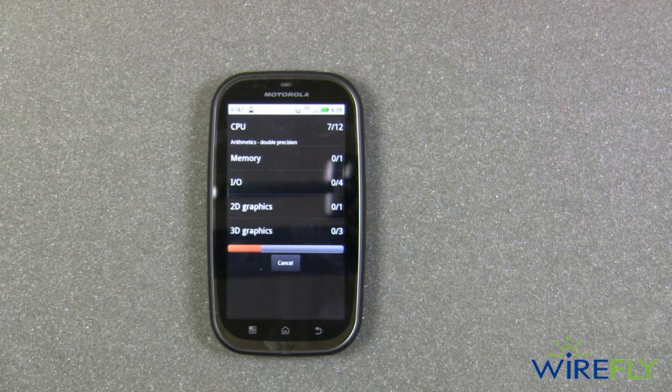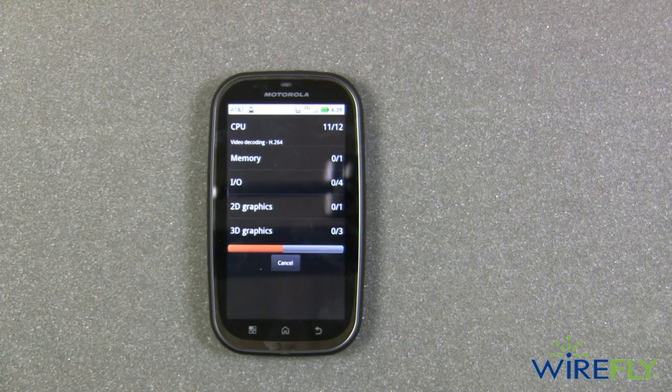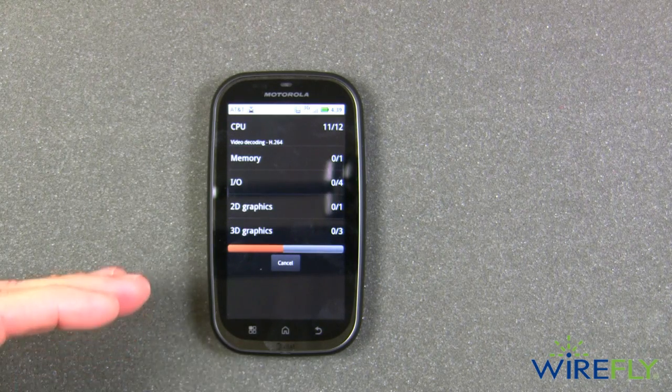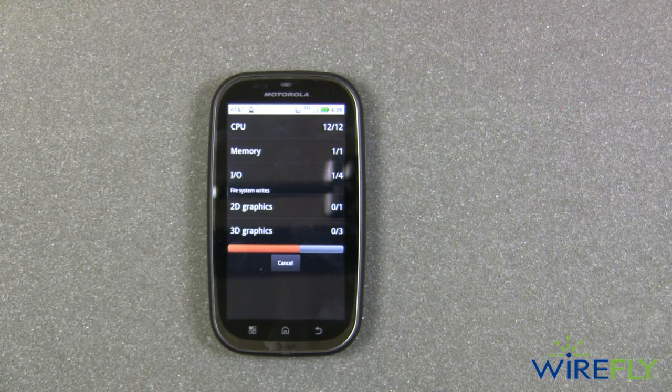For those of you who are not familiar with Quadrant, it tests many aspects of the CPU. It tests memory, it tests the input-output of the phone, and then it runs 2D and 3D graphics tests. Now it's plowing through the I/O portion of the test, and there is one test it runs for 2D graphics and several tests it runs for 3D graphics. They do take a little time, but they look kind of neat actually, and they come up with some interesting results.